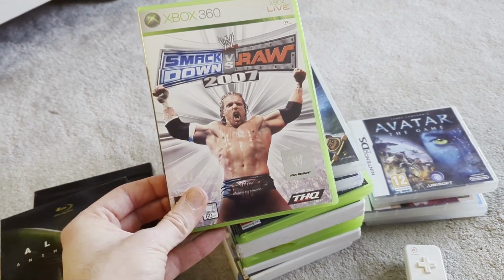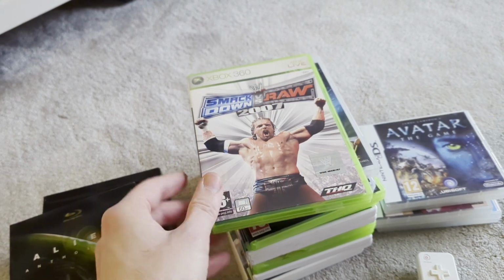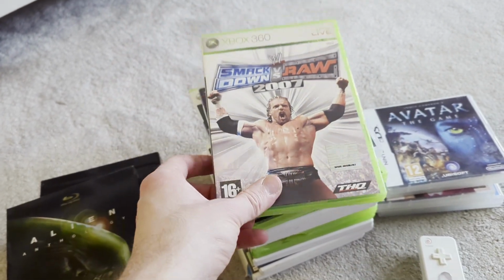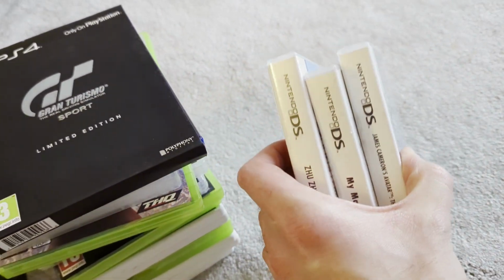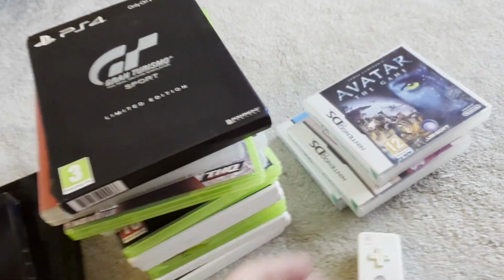And then SmackDown versus Raw 2007. I think this is about a £4 trade. I did play some WWF, WWE games in the PS2 era, but I'll move that on. Not that bothered about that. There's a couple of DS games I picked up recently that I was going to bundle with a console, but I'll just trade them in.